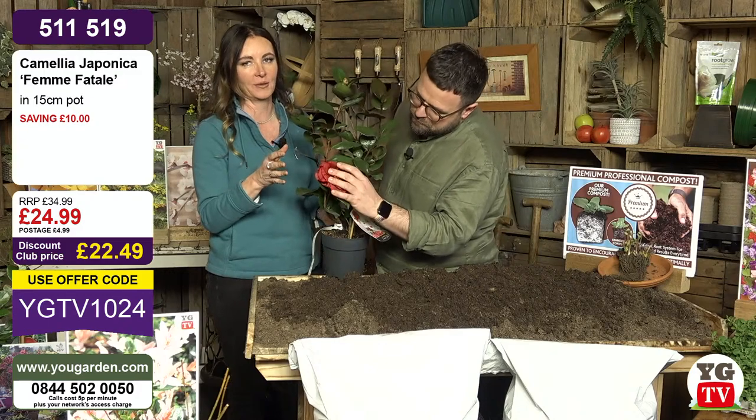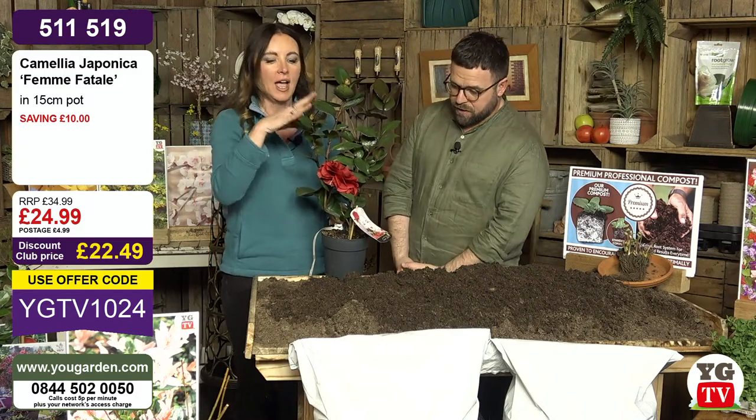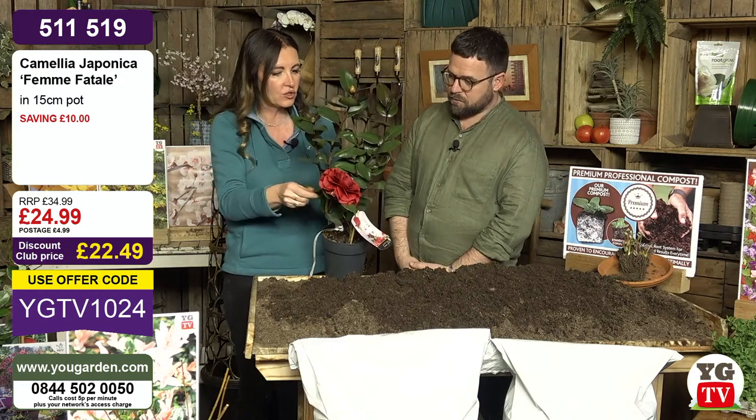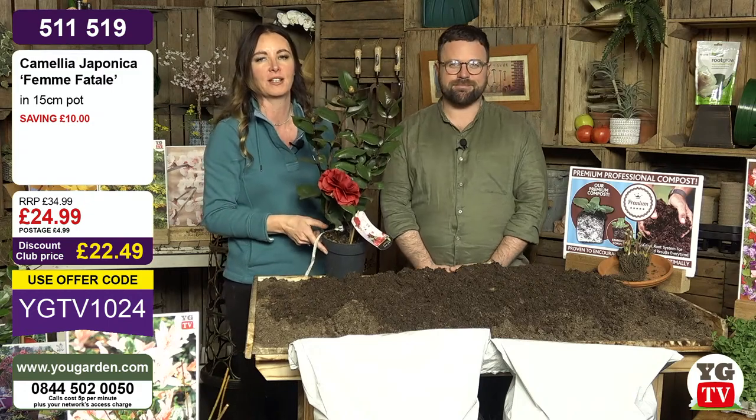You get loads of flowers on here, and it's a really long-lived perennial. So this will last decades in your garden. Really? And it's evergreen. And look how sturdy and strong these leaves are. They are fantastic. My mum sent a picture of her camellia in yesterday because she was watching the show.